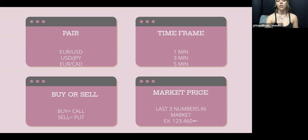So this is easy. Okay, second thing is what time frame am I trading on? 1 minute, 3 minute, 5 minute. Okay, then they're going to tell you, are you buying or selling? Buying or selling, easy. And the last thing is, where in the market are you getting in? And I had just said 460.